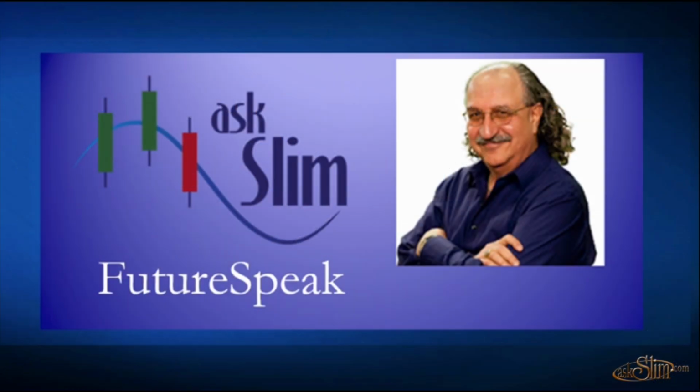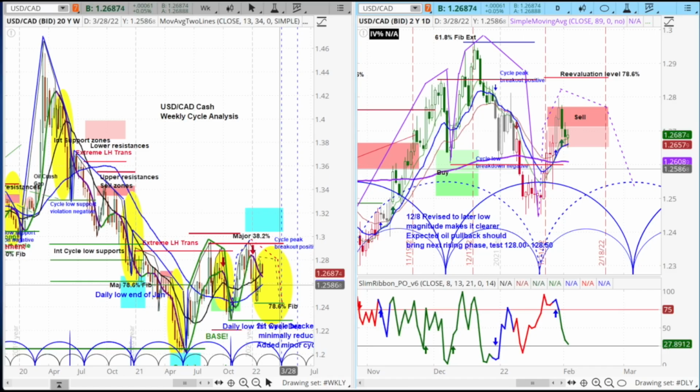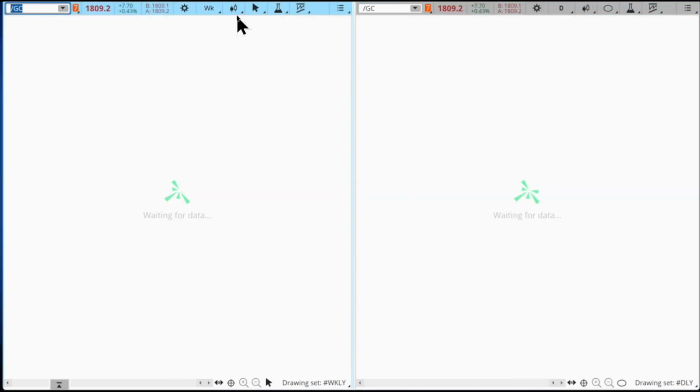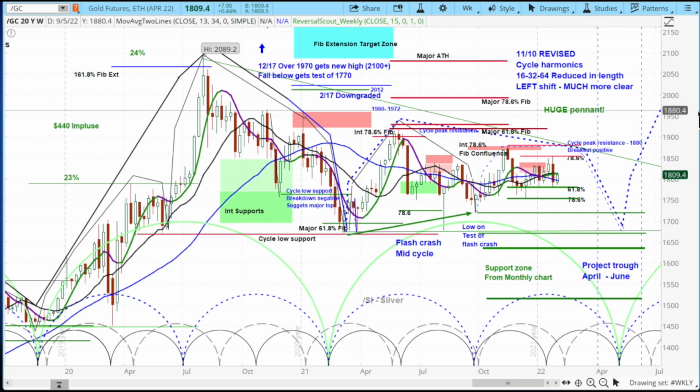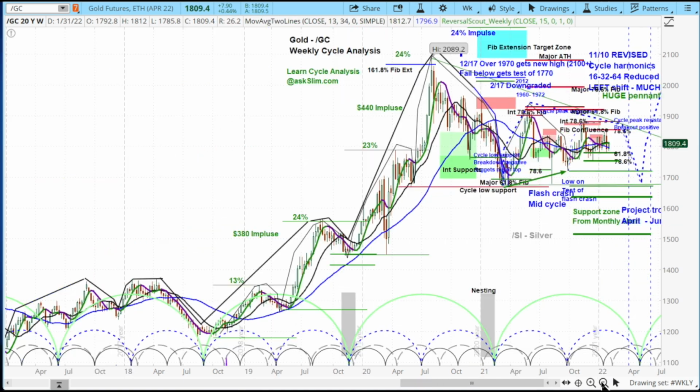All right, now let's look at the metals. The metals are range bound, and we think that's going to continue out into April, May. We've been saying that for months, and we're going to stick with that because the patterns are really suggestive of that. So look here as we switch over to the gold market, and I'll blow this up here, and you can see, look at the range, and look at that big, giant pennant that's forming in there.